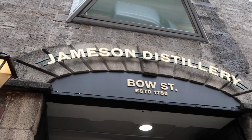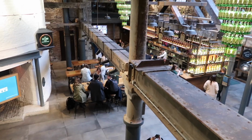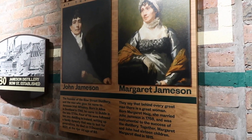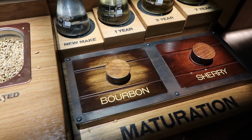The original distillery was on this site, and the tour allowed us to learn the history of Jameson. It was so interesting and honestly a lot different than visiting Guinness, but I highly, highly suggest it.